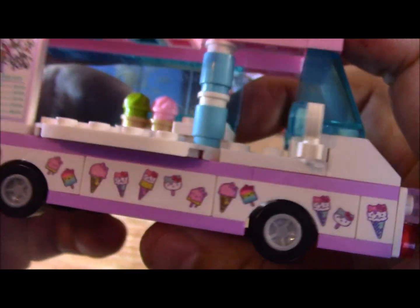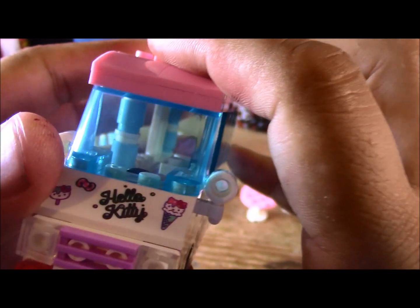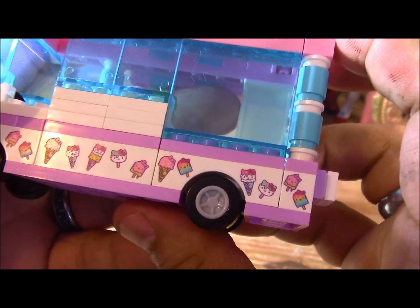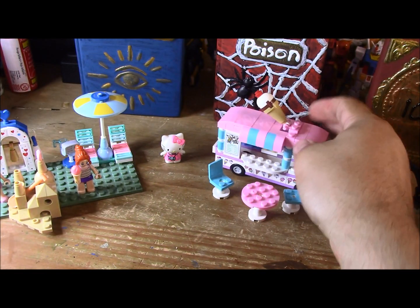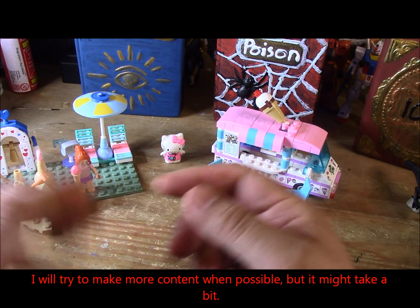Anyways, I think I've talked long enough about that. Those all look very delicious, by the way. And yeah, so that's a Hello Kitty ice cream truck. If I find anything more like that, I will keep my eyes open.